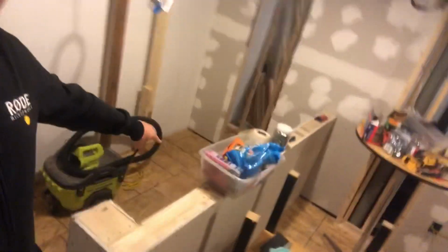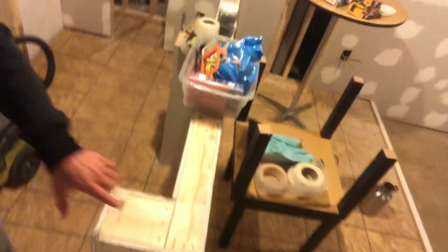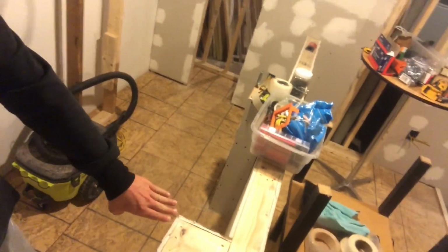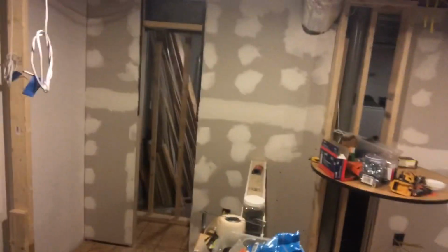But anyways, come down the stairs, come out, and right here will be kind of like the third row, bonus seats or whatever. Stool here, have a 2x12. So I'm going to have a 2x12 here as the bar ledge. So that'll be extra seating back here if people want to eat or whatever.